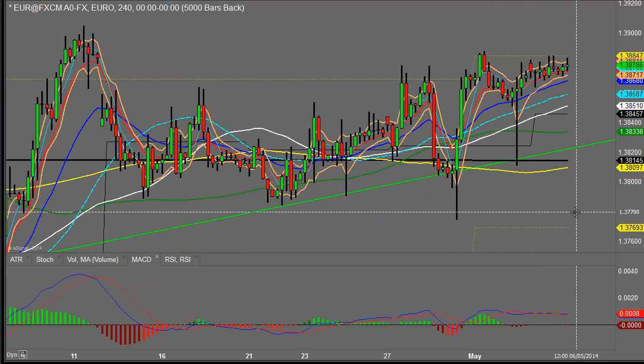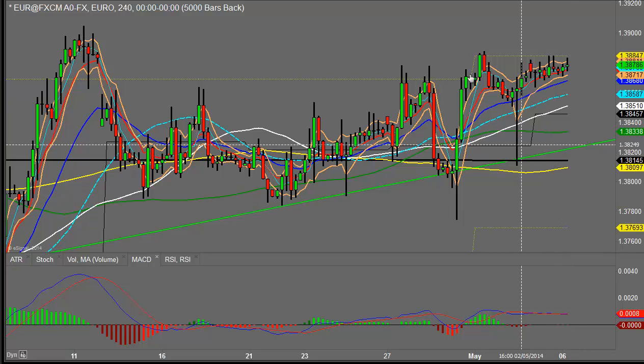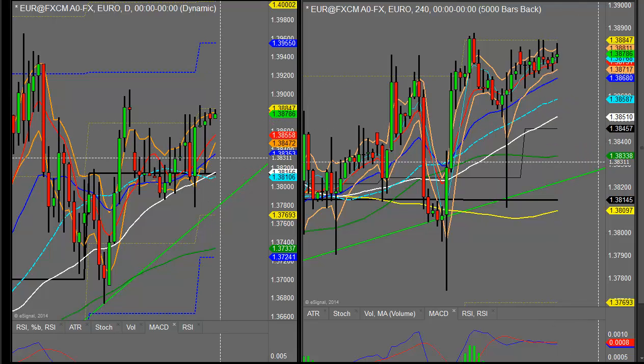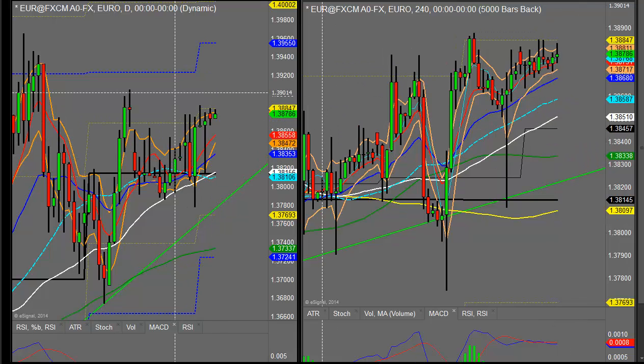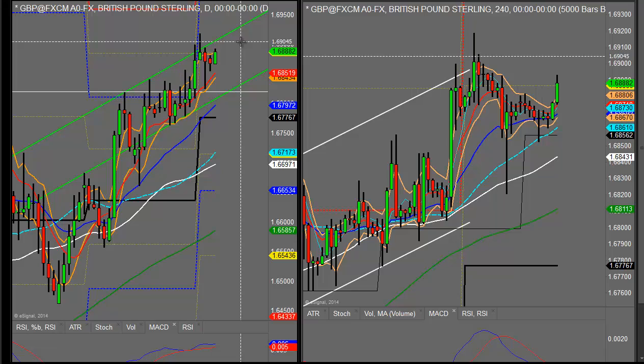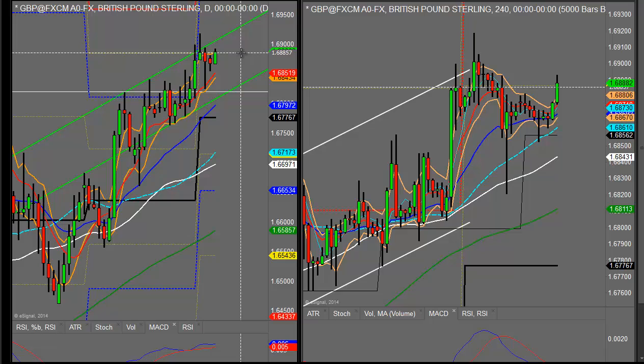As I look through the 4-hourly point of view, there is no momentum whatsoever. So it's a very difficult market. Obviously the market will be waiting for the news later on in the week. We've got the meeting of the ECB on Thursday, so it could continue to be a quiet week leading up to that.